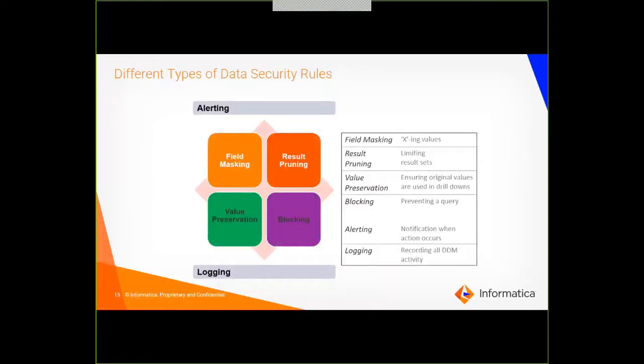One of the features I do like about dynamic data masking as well is it keeps a full log of every request that has gone into the data store. So if you wanted to perform some analytics on top of that logging or just check the audit trail, you have the ability to do that.